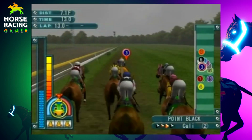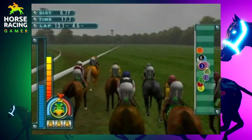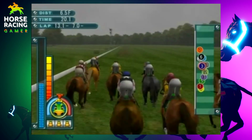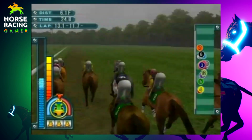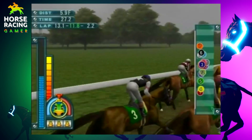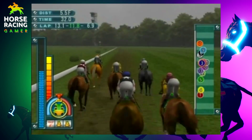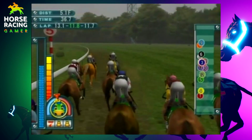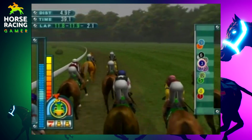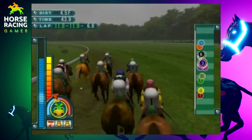Good start here for Point Black. A lot of horses kind of shuffled into the mid-pack here. But we'll keep our distance. When I say keep our distance, I mean give ourselves a nice little bit of space there on the inside, just to see how this thing shapes out. Sometimes I box myself in, as you guys have seen, and then it just ends up ruining the race, obviously, because we shouldn't be boxed in.